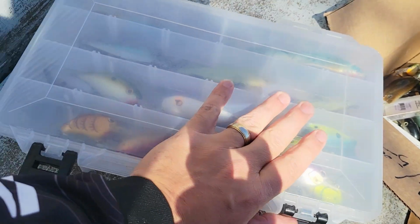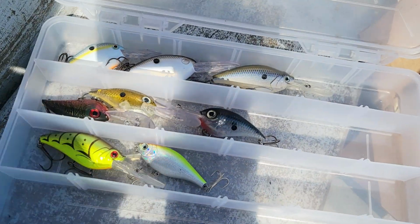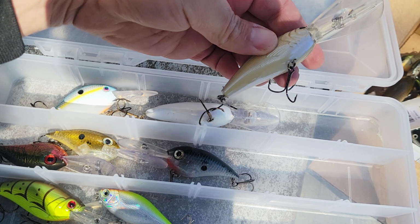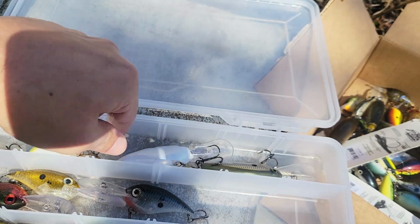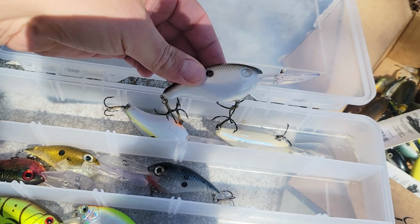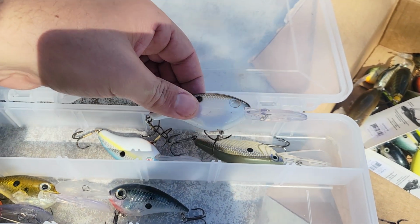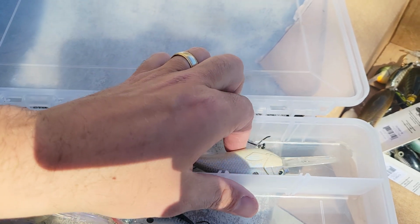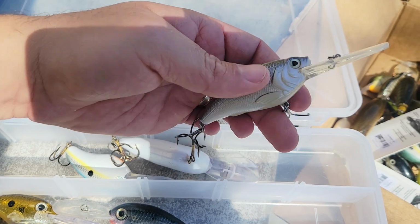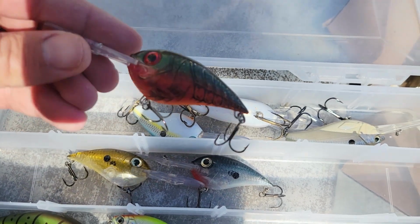3 more Planos to go. This one does not have a ton in it. Some deeper cranks here. Maybe a 6XD and maybe an 8XD. Maybe that's a 6 cents. Kind of looks like it, not sure. 3 Raplas.